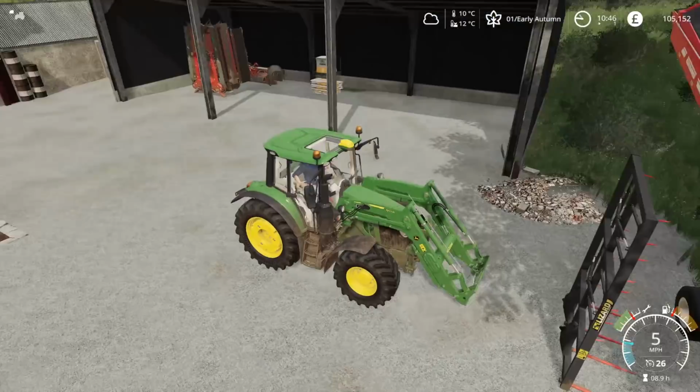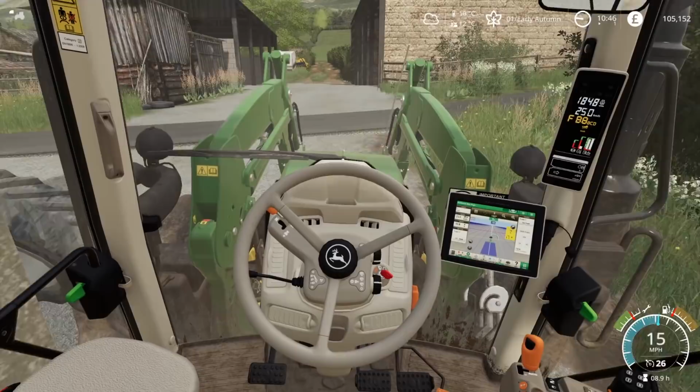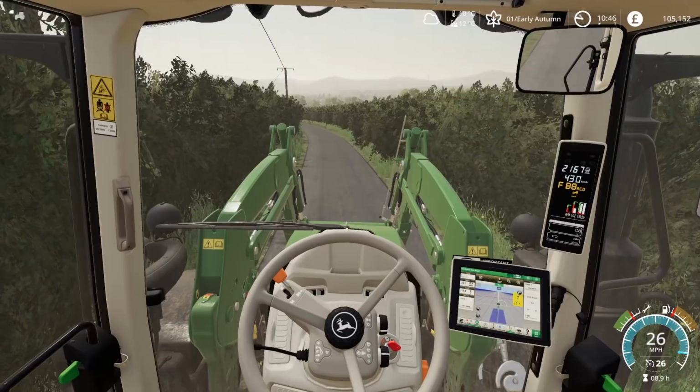Yeah, so we've been doing so much harvesting recently in all my different Let's Plays, Survival Roleplay, Multiplayer, and this one, that I think we are just going to give it a break for today. I'm not going to do any harvesting with the combine today. Instead, what we're going to do is trailed foraging. So we're going to get the trailed forage harvester, and we're going to essentially just cut a field of grass.